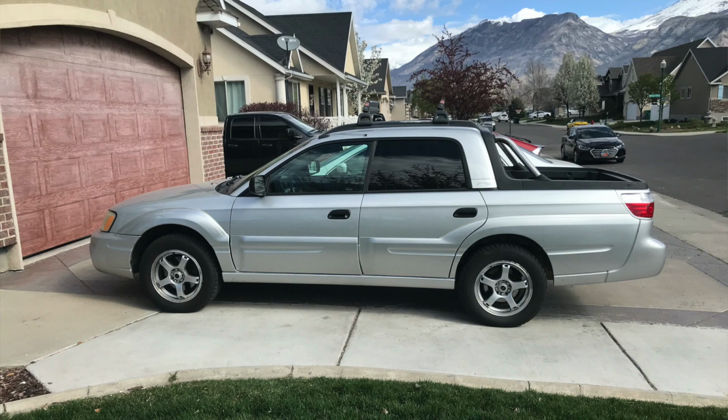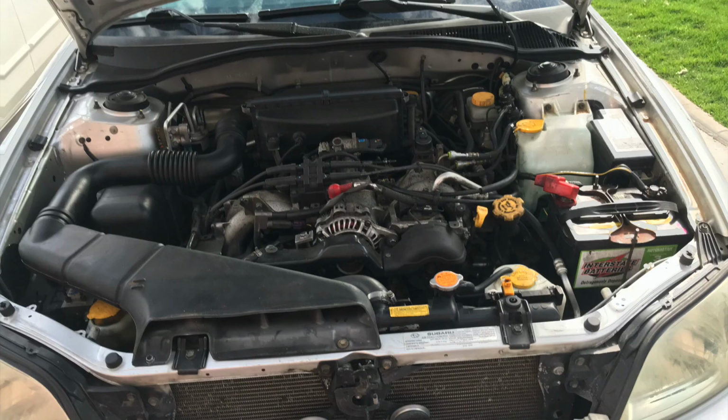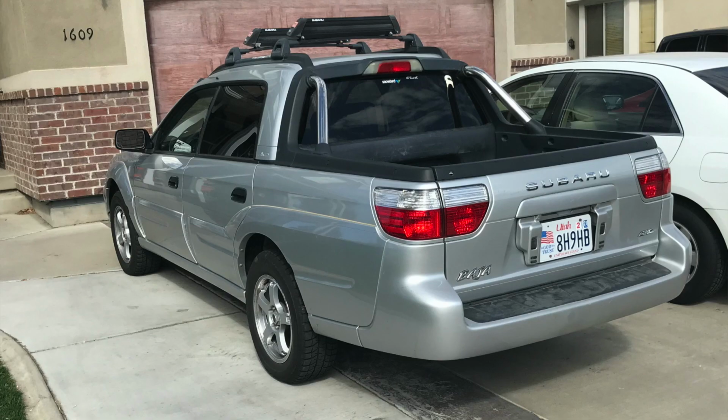So, very cool. I think Bajas are super unique. I haven't driven one. I've driven a lot of Subarus from this era, Outbacks, Legacies, and WRXs, and I'd be interested to see what's different about the Baja. Of course, it does have a bed, which is really neat. I like it a lot. I think Bajas are super unique, and if you can keep it rust-free, that'll be quite the little treat of a car.